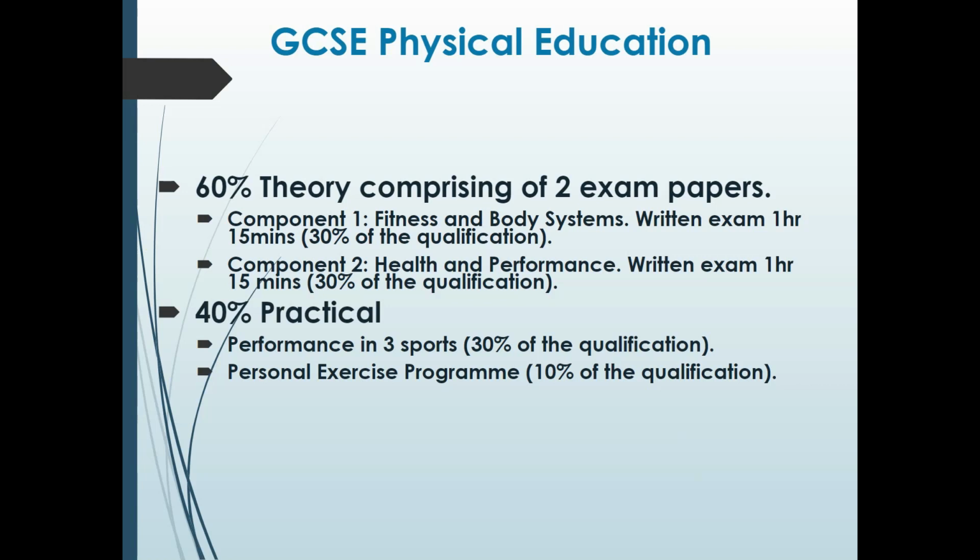Then 40% of the course is practical. That is split into 30% for the physical side, so 3 sports, 10% each, and then 10% of that is a written coursework, which is like an evaluation of performance.